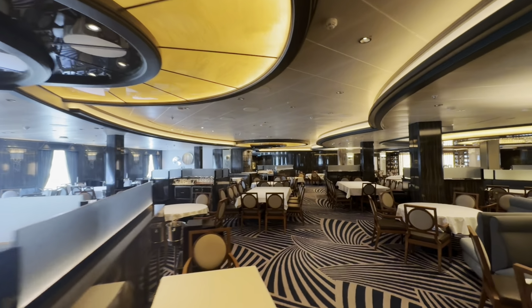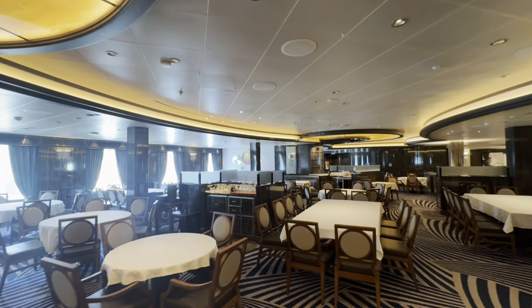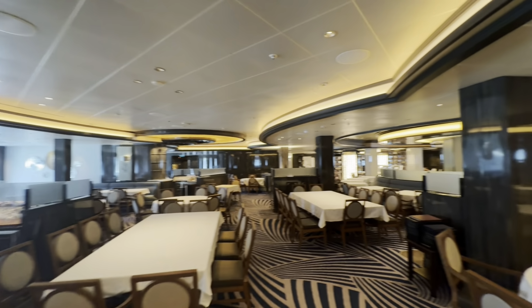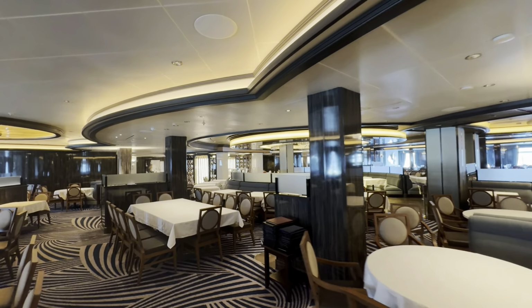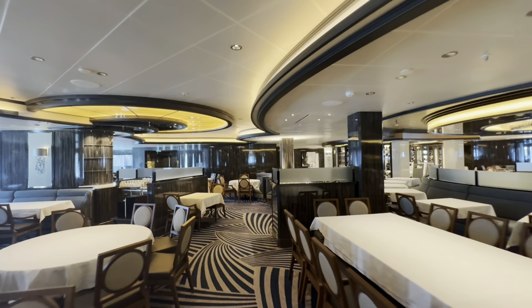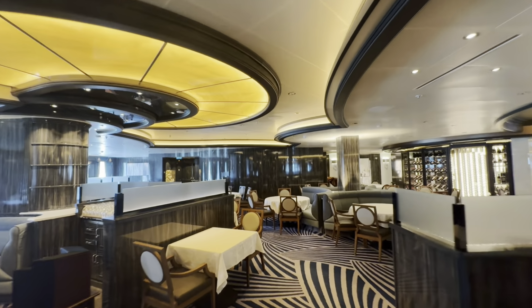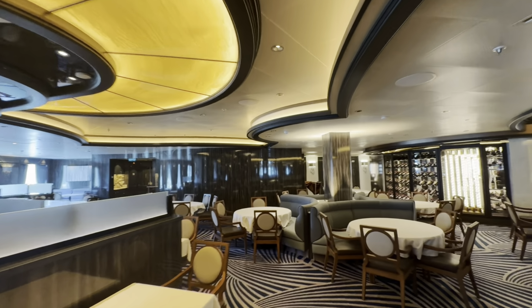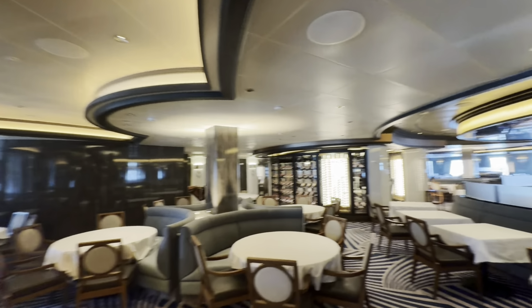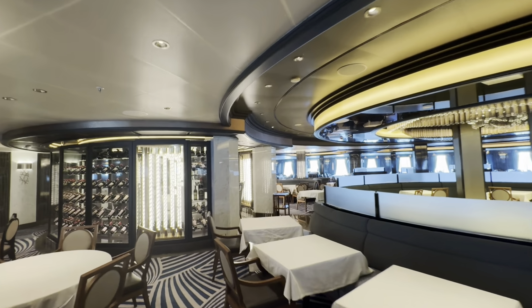We have reservations in here under Anytime Dining for one or two of our nights of sailing. All 3 of the dining rooms serve the exact same menu each and every night. So it's not a matter of one dining venue having different offerings than the next. It's just a matter of convenience and what's available. Each dining room does have its own vibe, its own different ambiance.